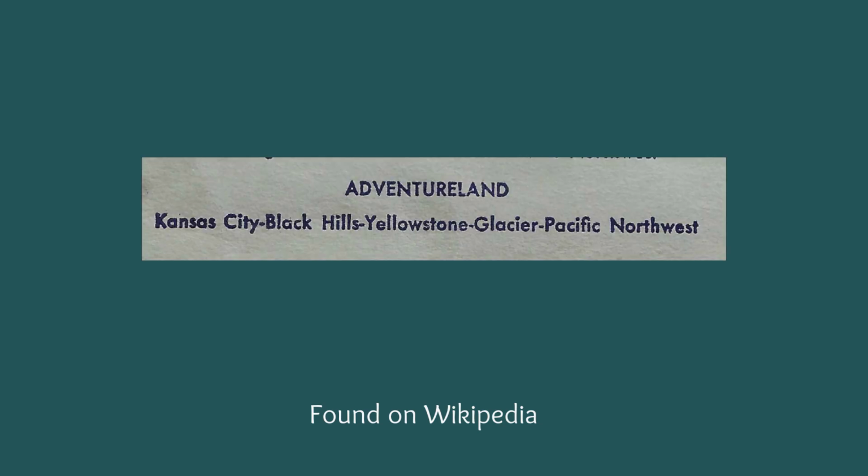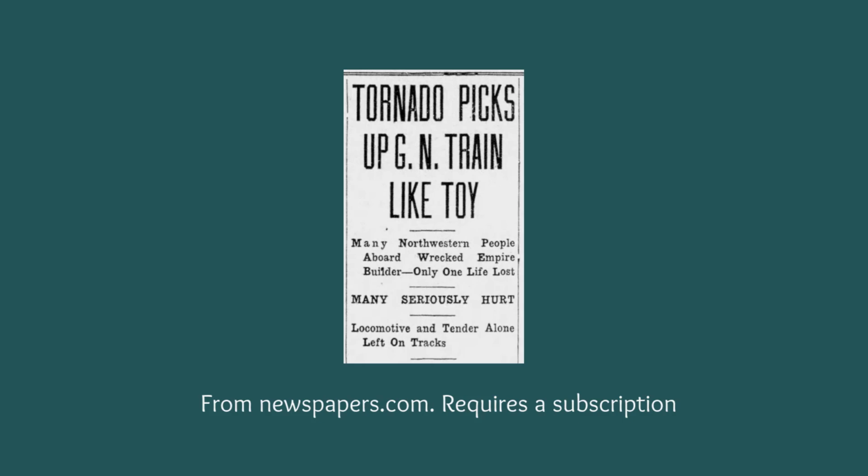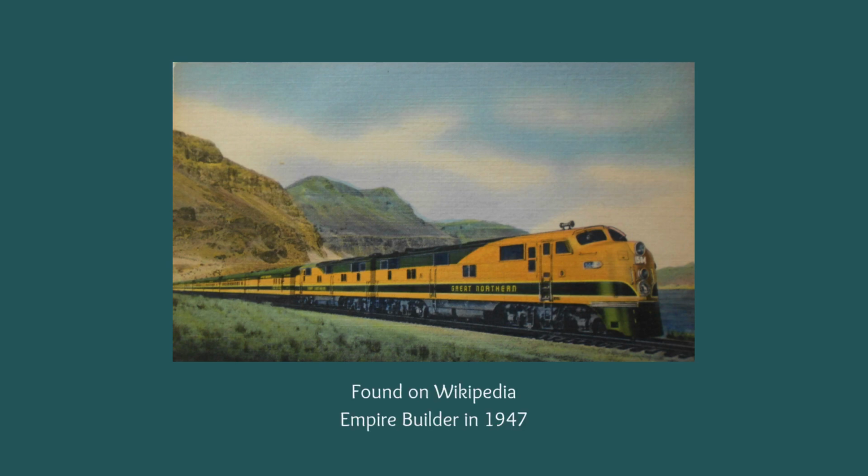The last train I'll talk about from the envelope is the Empire Builder. It was introduced in 1929 and is still around today, now operated by Amtrak. In 1931, a tornado struck the train while in Minnesota, and 117 passengers were on board. All cars except for the locomotive and coal tender were thrown from the tracks, with one car being thrown 80 feet off track. One passenger died, with 57 others injured.